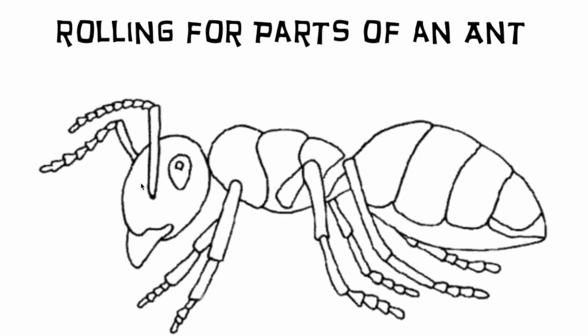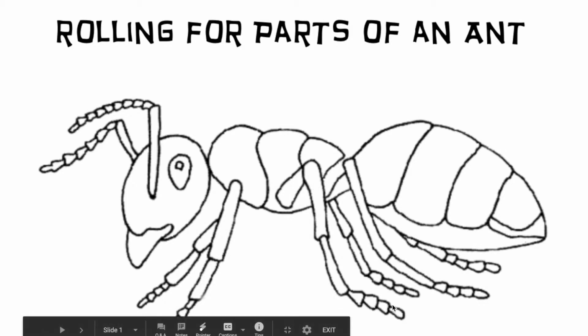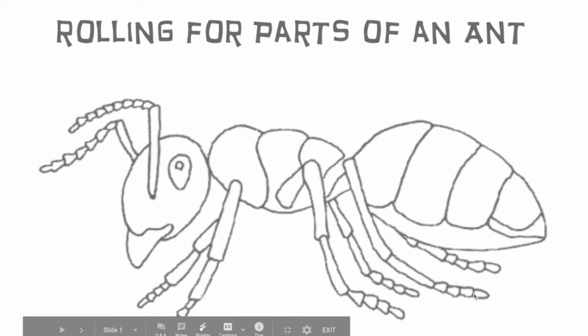This worksheet is rolling for parts of an ant. You will see how the ant has 2 antennas, 6 legs, a head, the thorax, and the abdomen. Each time you roll a die, you will color in one part of the ant, whether it would be 1 leg, 1 antenna, 1 part of the face, 1 part of the abdomen, or 1 part of the thorax.